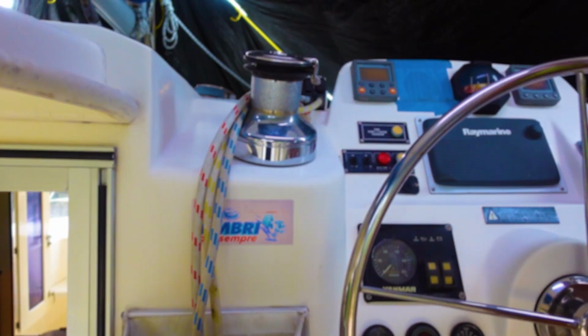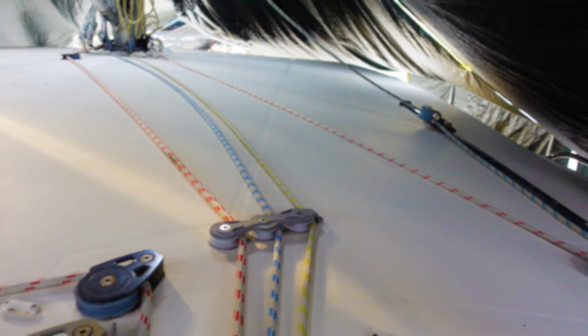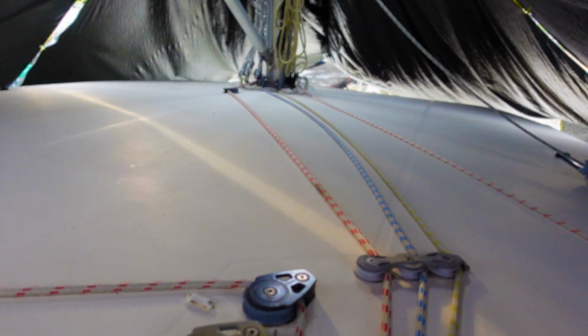So there's a massive amount of room up here. I need to fill something in here. They had some type of VHF radio speaker there, and I don't know why they covered it like that, but they did. I gotta put something in there, I'm not sure what yet. Another gauge of some sort.